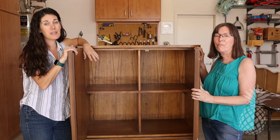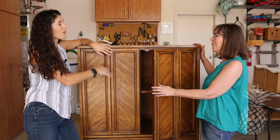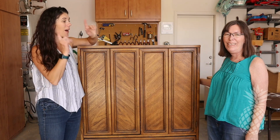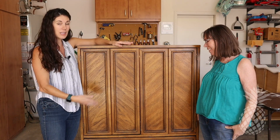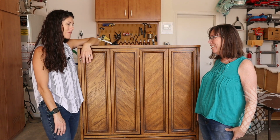Either way, it's going to be a challenge, though, because there's a lot of problems. But I think we're going to have fun doing this place and even more fun when we sell it. So, Mom, we're going to leave it here for you to clean up and get sanding, and then we'll bring it to my place so that I can get it painted and wallpapered and all that good stuff. All right, I'm ready for the challenge. Let's do it.